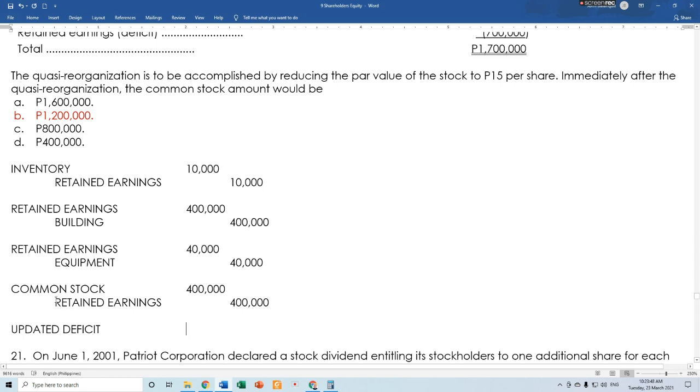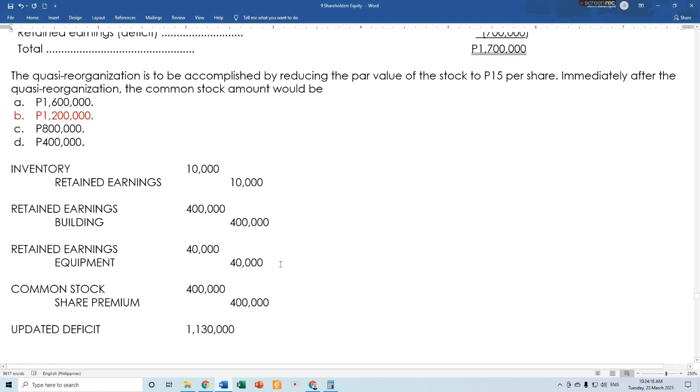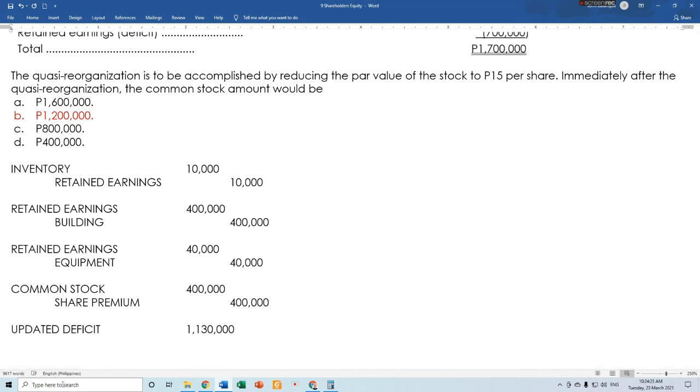Okay. So basically, assume na lang natin gamitin natin yung totoong entry. Kasi ito diniretso ko anyway. Sa APIC din naman, sa retained earnings din naman. Ilalagay mo muna to sa share premium. Yan, share premium muna siya. So basically, ang updated na deficit natin will be, balik natin yung 400,000 muna. 1,130,000. Tapos, ang gagawin mo na lang dyan, ibabangga natin doon sa APIC. Ang APIC natin, yung 800, dagdagan mo pa ng 400, magiging 1.2.